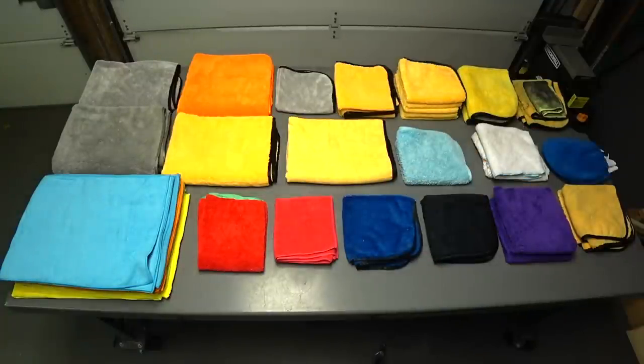So there you got it, folks. That's pretty much everything I got on hand. I hope some of the stuff makes sense, because like I said, some guys out there are spending hundreds and thousands on towels, and there's a lot of marketing hype. They're saying it's the best drying towel in the world and the best wax removal towel in the world. And to be honest with you, a lot of it's marketing hype.